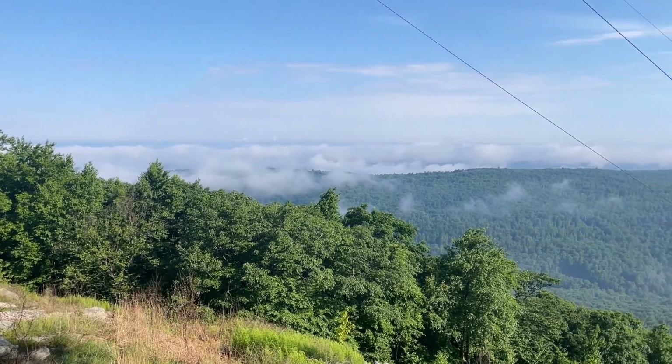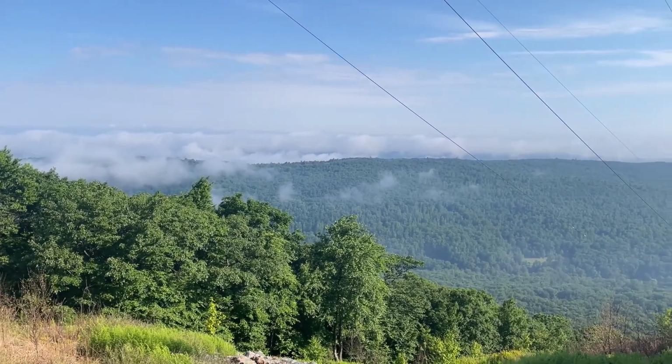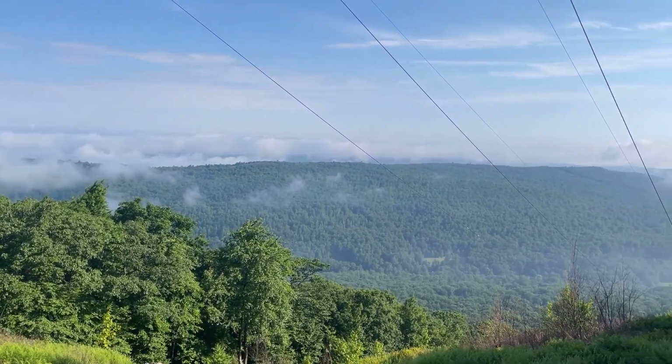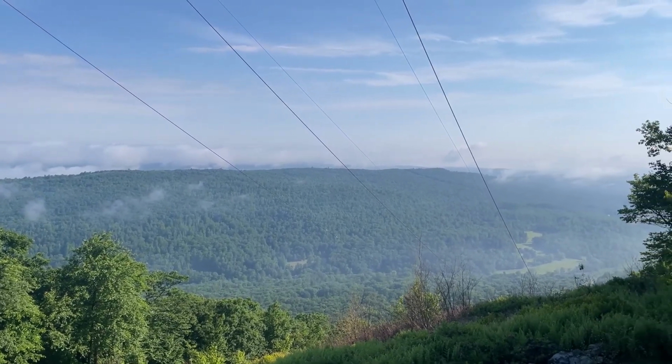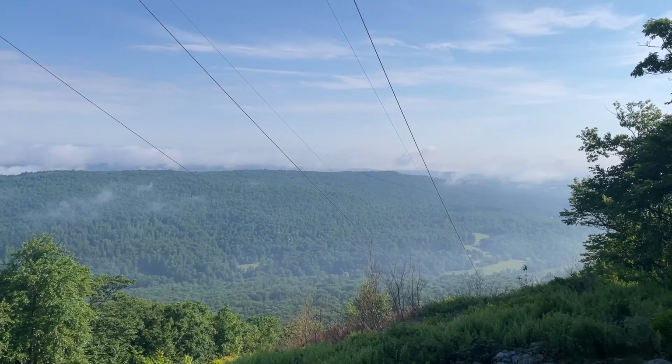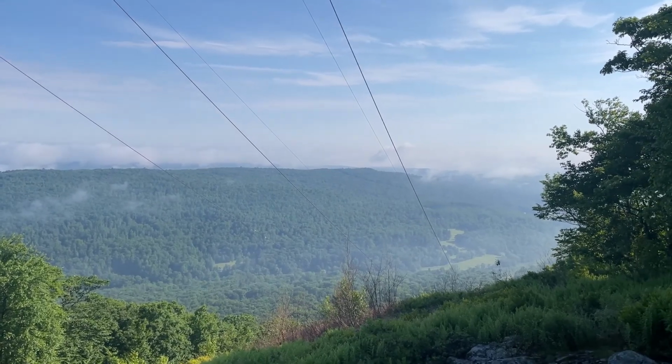The fog is burning off. Well, I don't know if you can hear it. A nice little breeze. I like that breeze. Makes it nice. Gonna stand here just a little bit, suck down some water, enjoy the sun, enjoy the view.